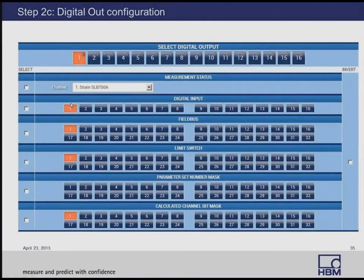There's the digital output configuration, and you can select whether the FieldBus is turned on or not, whether the limit switches are turned on or not, if there's a parameter set, if there's a calculator channel bit mask set, and which channel you're considering to use the digital output for. You can select from there as well.